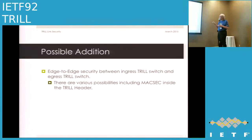So we could add edge-to-edge security from the ingress Trill switch to the egress Trill switch to this draft. It's not in there currently, and there are possible ways of doing that. The most obvious thing would be to use MACsec essentially inside the Trill header. So I think that would be a good thing.